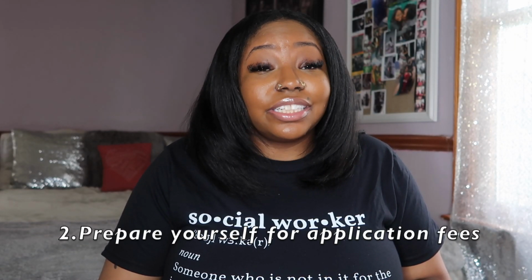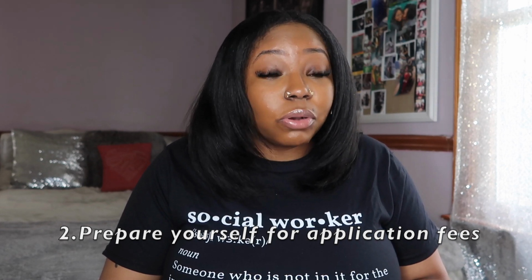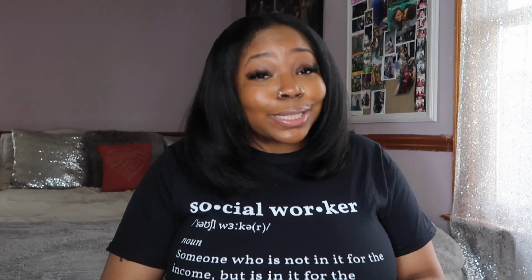The second tip that I would suggest is to make sure that you have money together to actually fill out the application. Yes, there is an application fee for most schools when it comes to applying for their program. Some you can get a waiver for, and you can find ways around it, but I had to pay for pretty much all of mine except one, because I applied to 3 schools. So make sure you got that coin together, honey, because just like an apartment, you got to have that fee when it comes to applying for these graduate programs.